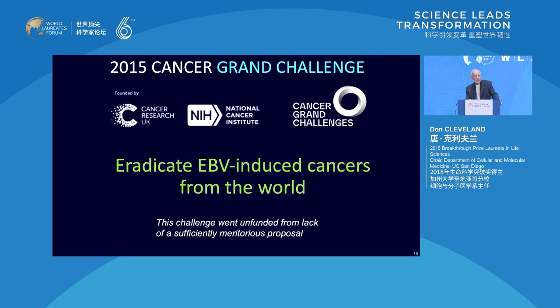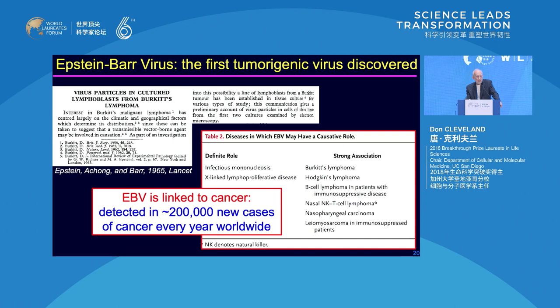Okay, so now there was a second grand challenge that I'd like to close with. And it was the 2015 Grand Challenge, which was to eradicate Epstein-Barr virus-induced cancers from the world. And this is a challenge that, despite a $25 million grant funding, went unfunded. And now Epstein-Barr virus is the first virus really linked to human tumorigenesis. There are at least 200,000 new cases that are linked to EBV. And it's clearly the cause of Burkitt's lymphoma, some childhood leukemias, especially in China, and nasopharyngeal carcinomas.